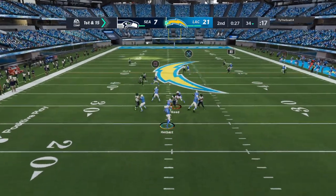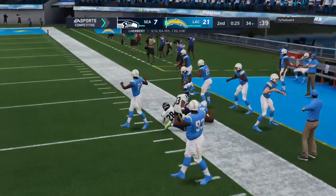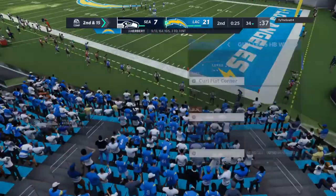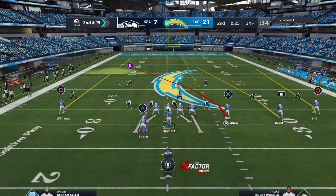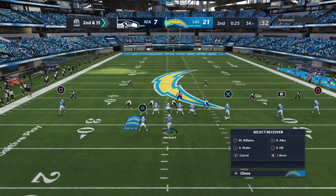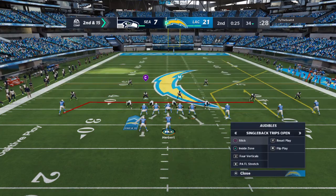A shotgun snap for Herbert. And that is incomplete. He couldn't hold on through the contact. Brings up 2nd down. Incomplete. Going with a dime look on defense. 2 extra defensive backs on the field and covered up essentially every blade of grass. That allowed them to disrupt the play.